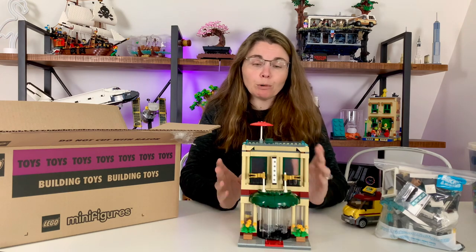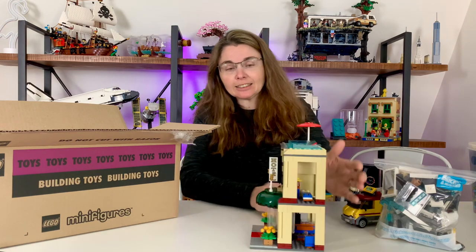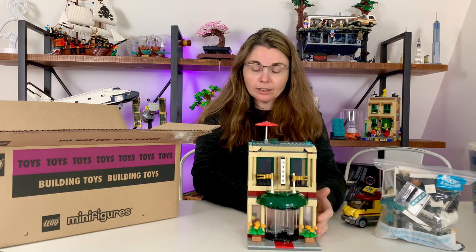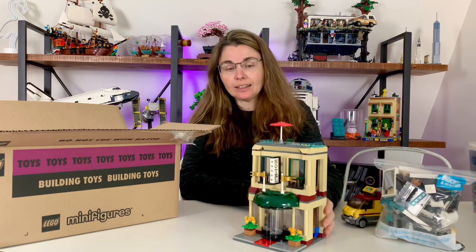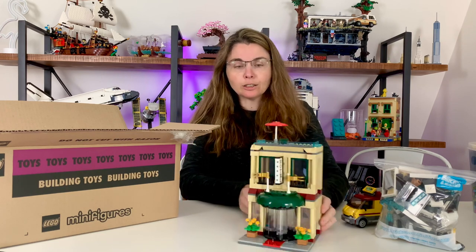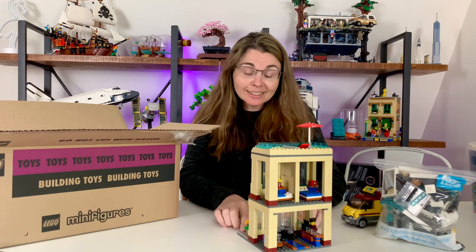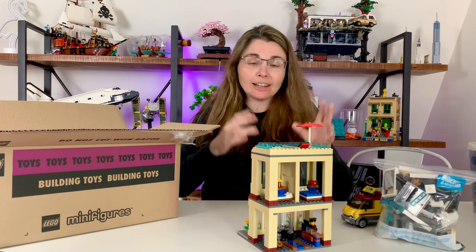I have no idea. But what I did see to get started with are cool window elements, this cool door element, lots of tan. There are tan columns and then tan bricks. There are tiles. Anytime I see light blue gray tiles, I'm like, woohoo!